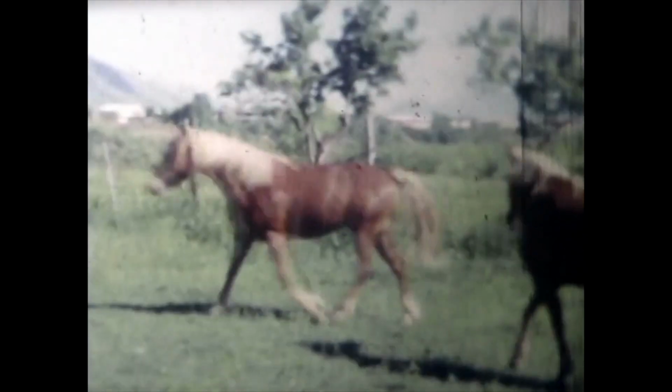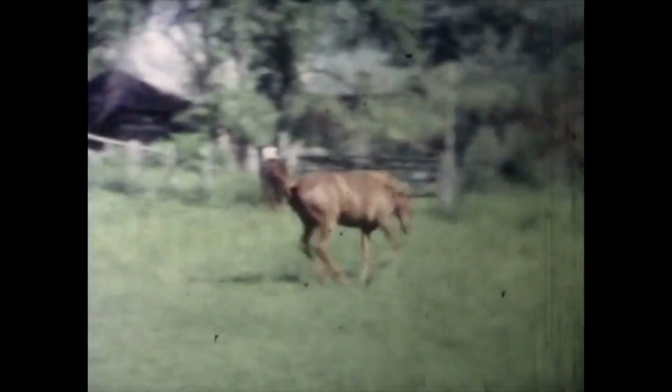These are some of our horses, our first horses, Morgans. That was Frosty and Shelley. Shelley was a year younger than Laurie.